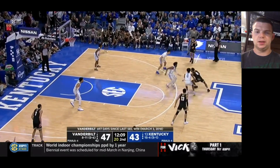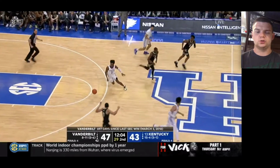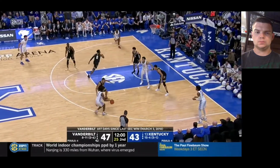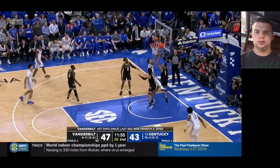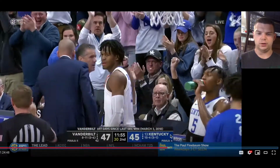So Saben Lee top of the key pick and roll. And right there, that's another example of his kind of loose handle in traffic. And there's Keon Brooks with a horrible miss. And it looks like E.J. Montgomery's going to get the foul and one. We got a media timeout here.